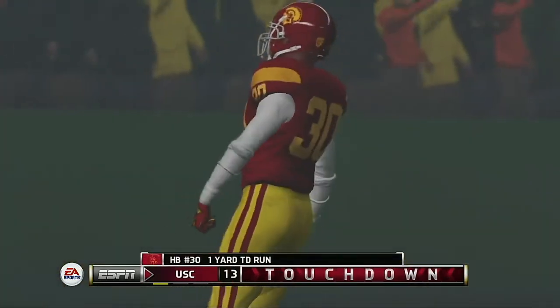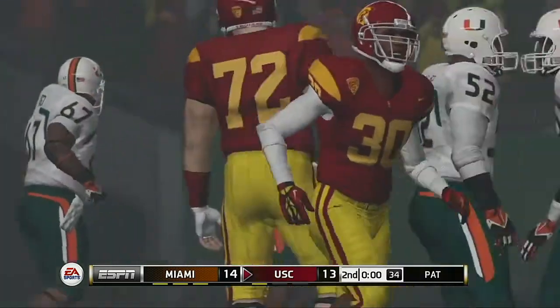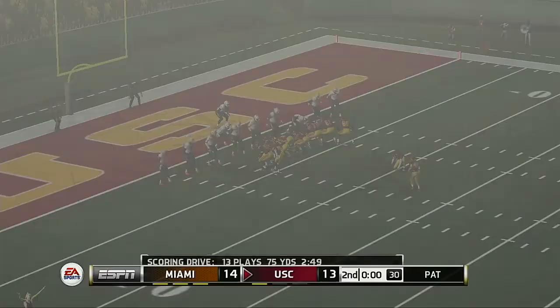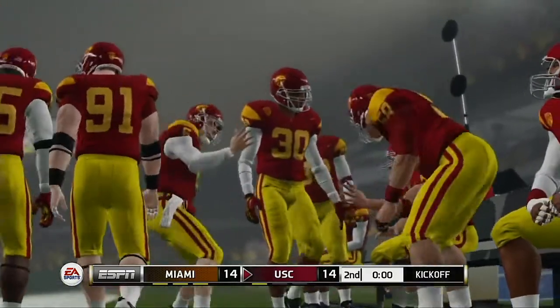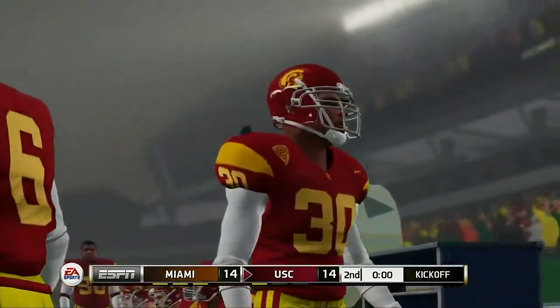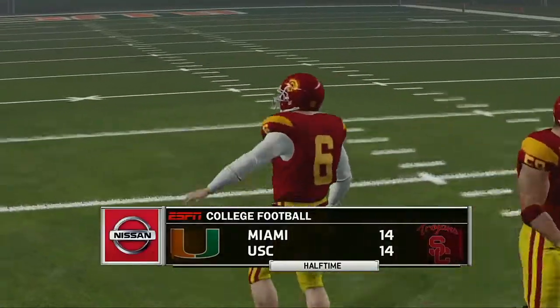Touchdown, Trojans. The extra point to tie this game up. He makes the PAT. So we've played two quarters. 14 apiece.